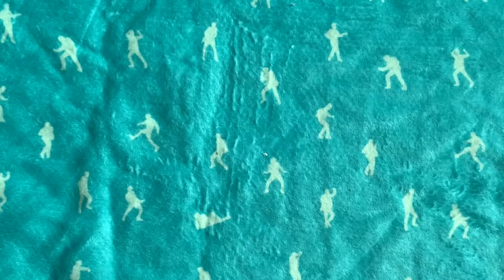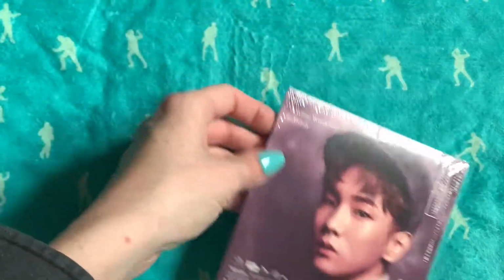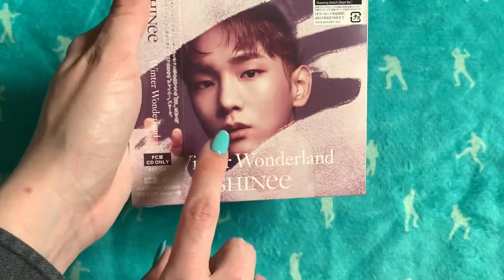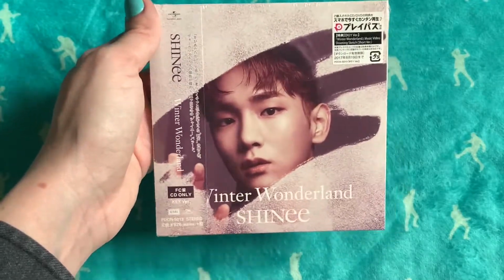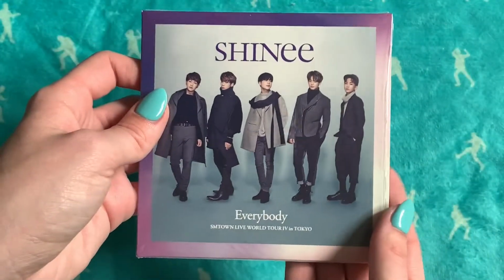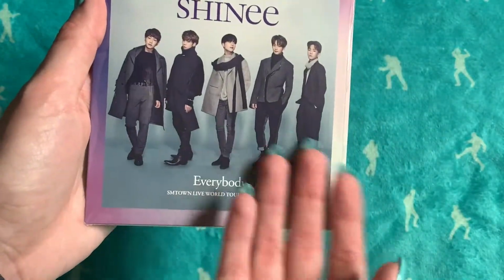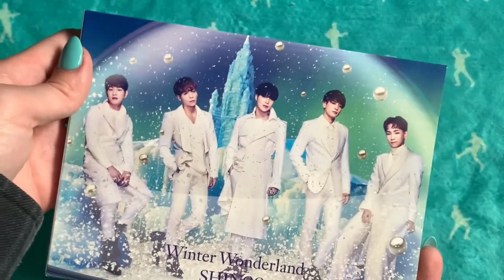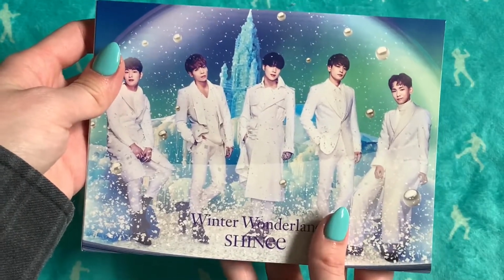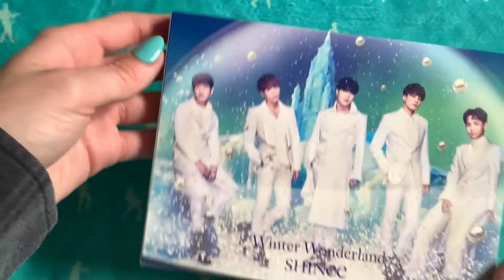And then for Winter Wonderland, I first have Key's limited cover. At some point I would like to get more. This is the only limited cover like this I have because they're usually kind of expensive, but maybe I'll start working on those and getting more. But then I also have this, technically the Everybody from SHINee World in Tokyo, but it's from Winter Wonderland, so it's the same. That's why I have it here. And then I also have the limited version of Winter Wonderland, because Winter Wonderland's probably one of my favorite Japanese songs from them. So, yeah, that.